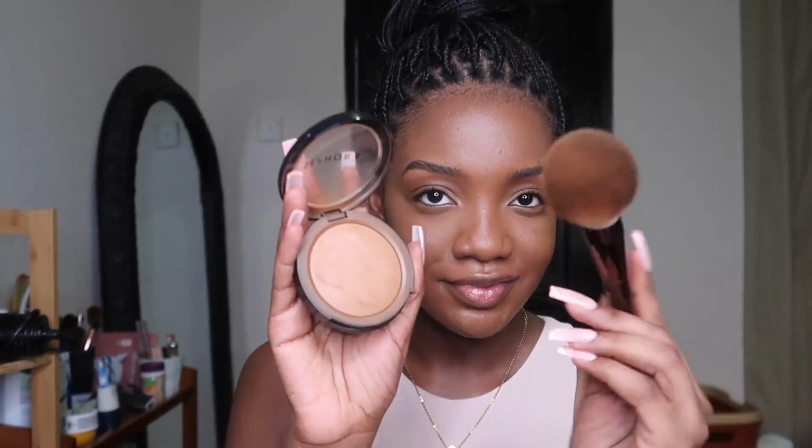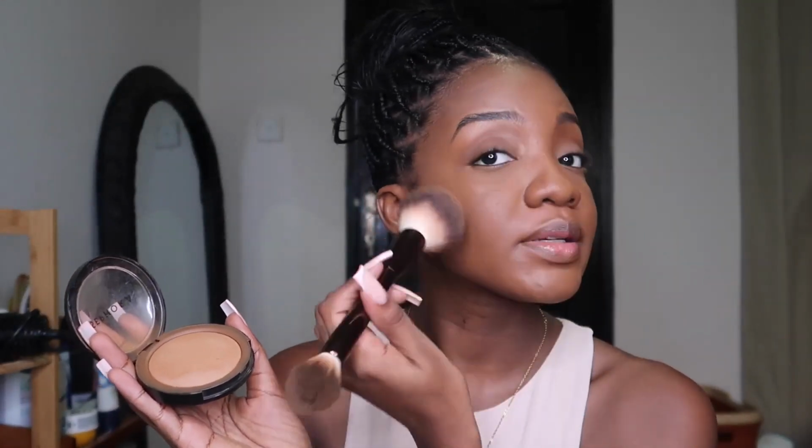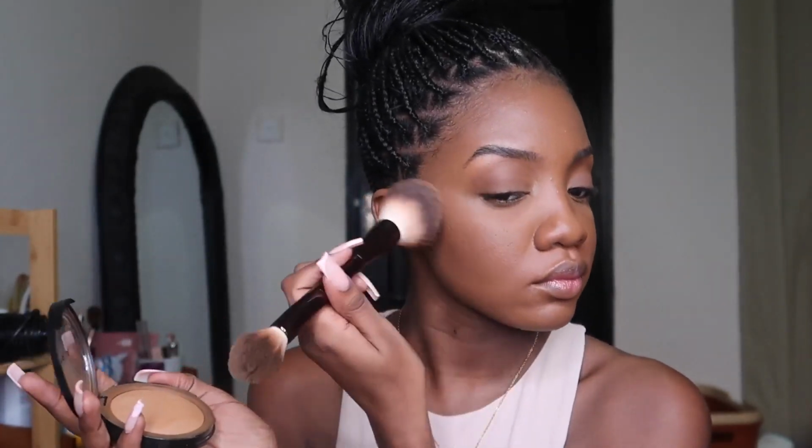Then my brows are done. Sephora Micro Smooth in, what's the color? This color is toffee. So overall, you'll see the color is closer to my skin tone. Then we just blot all the shiny oily bits.